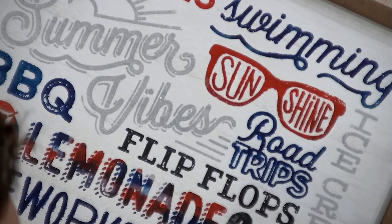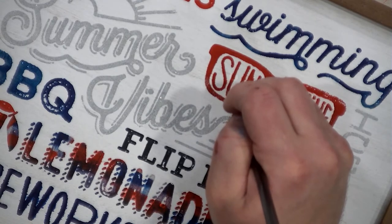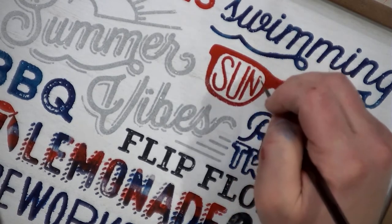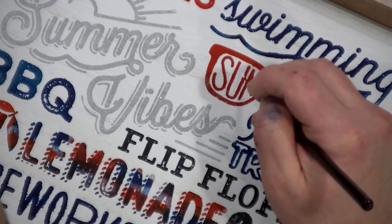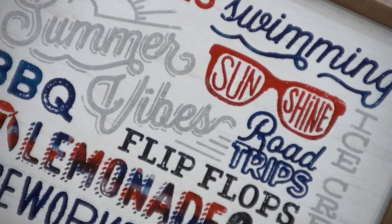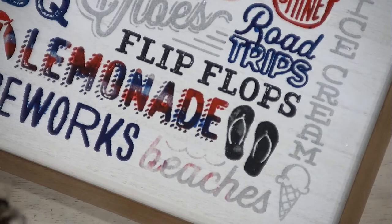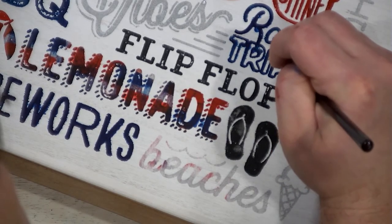I do not use paste to fix my mistakes on the board. I will on a chalkboard, but on wood, the reason why is it's going to dry very flat and you're going to see it, where paint almost blends in. So there's Sunshine, and we're going to do the same thing with Road Trip. So we would just take this, and this is how easy it is. You just bloop.